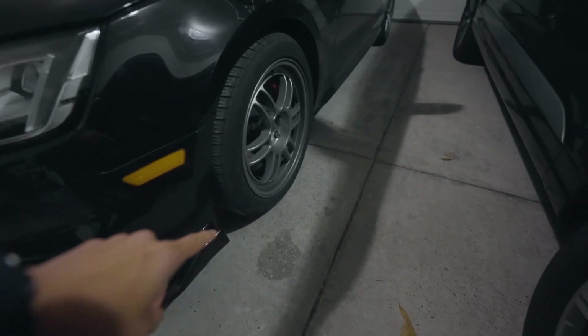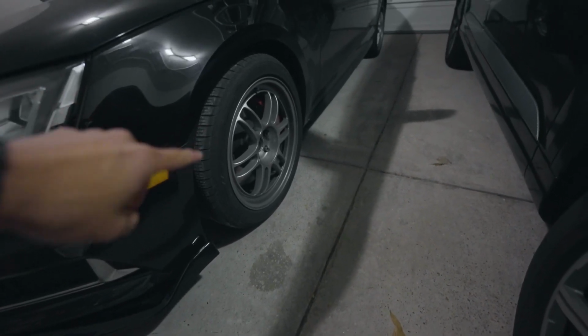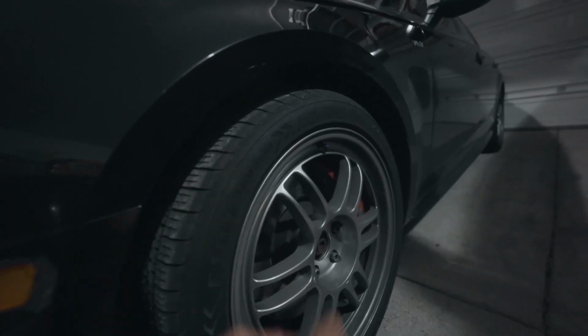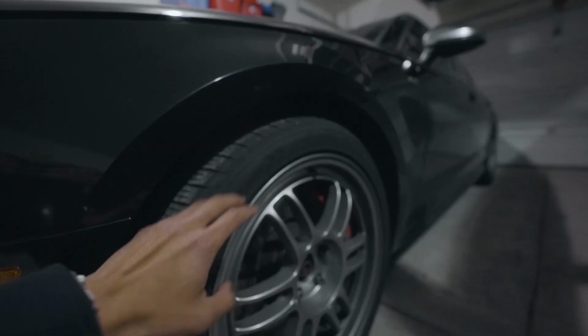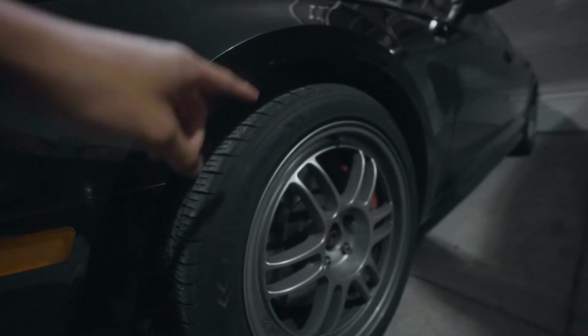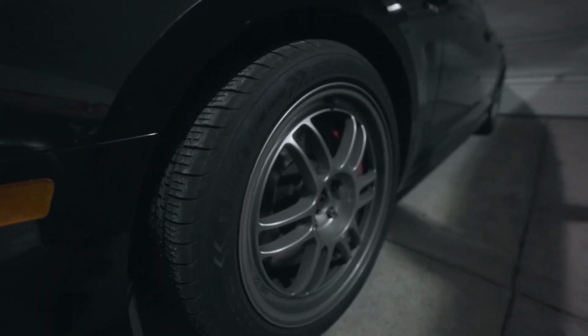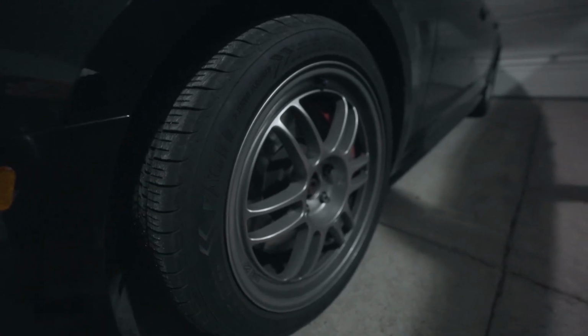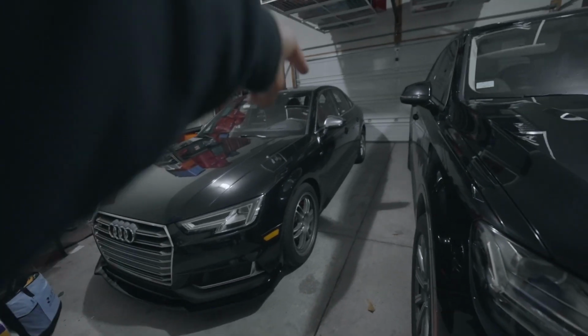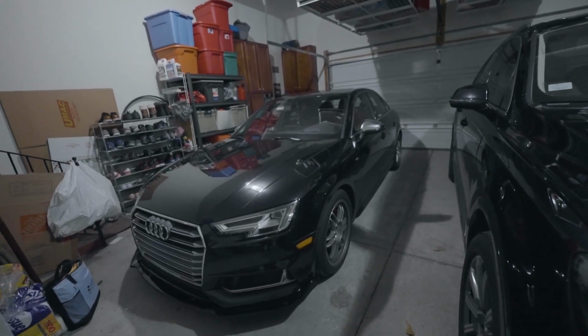One thing to note is that I am running 18x8 NK RPF1s. However, I live in the mountains, so I am running all-season tires right now. But I guess the good thing is these are high performance all-seasons. These are the Goodyear Accelerate tires, so they're not too awful. Whenever I launch the car, it just kind of chirps. It doesn't spin too crazy. Enough of the talking. Let's go ahead, get the back seat out of this thing, and let's go out and do some testing.